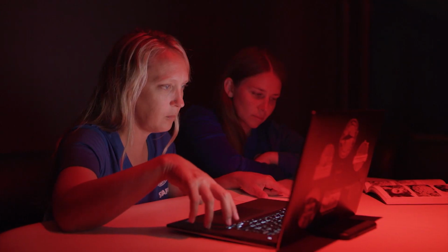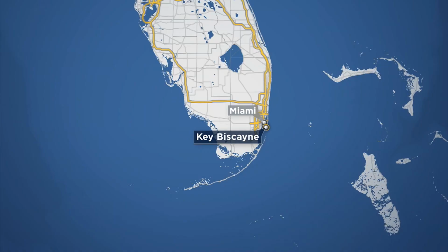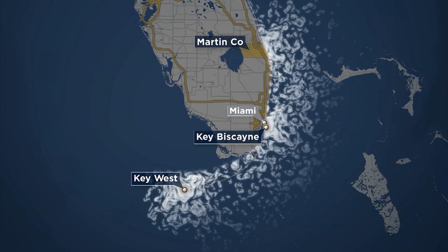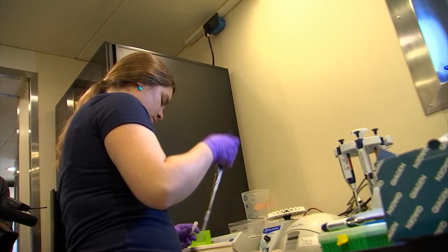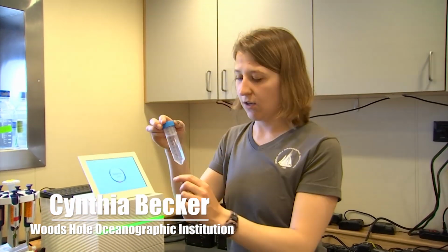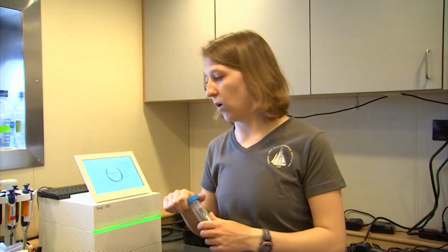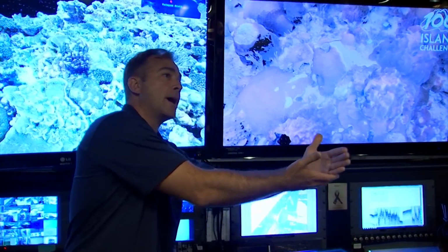Researchers think the disease is caused by bacteria and spread through the seawater. It appears to have started in the Miami area and spread north to Martin County, then south through the Florida Keys, carried by the currents. We take a syringe sample of seawater right above that coral because this pathogen is transmitted through the seawater. This is 50 milliliters. So right down here, about 1 milliliter, there are 1 million bacteria in 1 milliliter of seawater. The Ocean X crew is also creating extensive 3D imaging to map much of the reef tract.